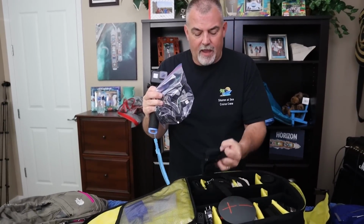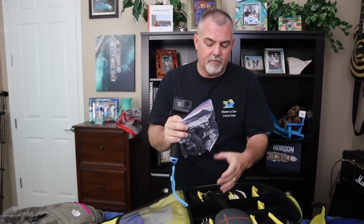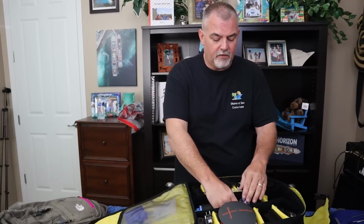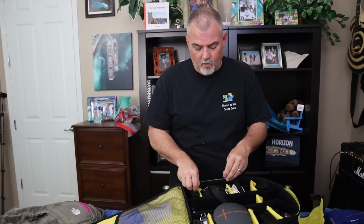We also have our head mount because we're hoping to be able to get some cool slide shots and some video shots and things like that using the head mount. I do have an extra power pack right here to give us a little extra charge if we run out of juice at some point along the way.